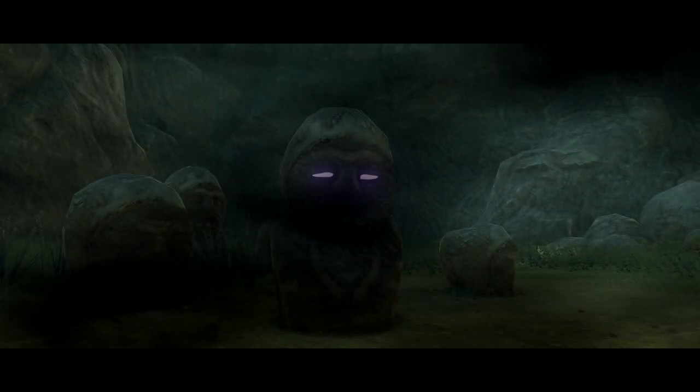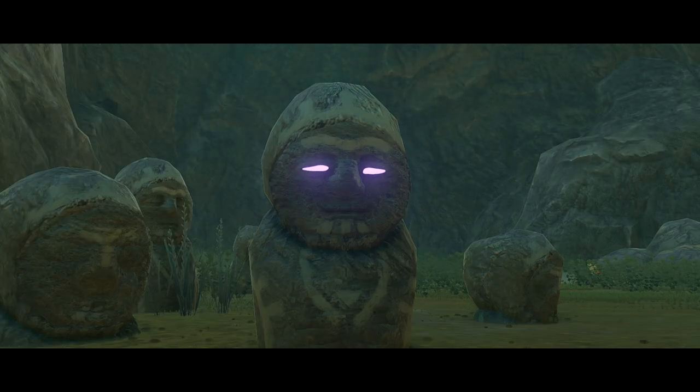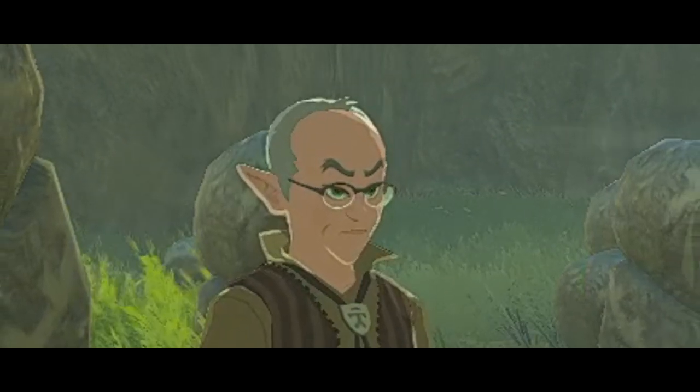Okay, we're not there yet, but that is basically the story of the statue from Link's point of view. But there are multiple huge questions, or well, mysteries, about this. Why do the eyes glow purple? How and why is it connected to a Sheikah shrine? What exactly does purge the seal mean? And how on earth could Kaleep not decode that message?